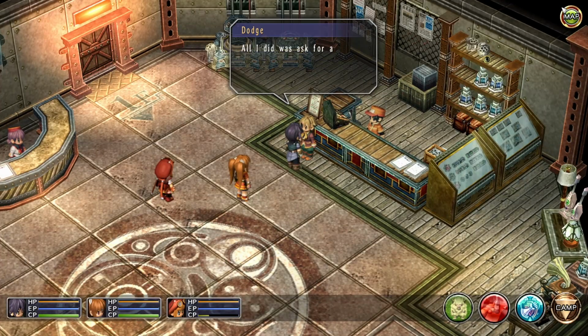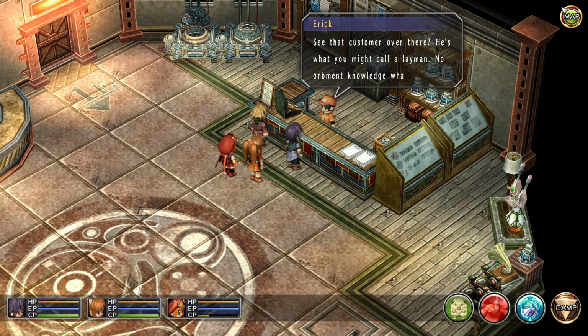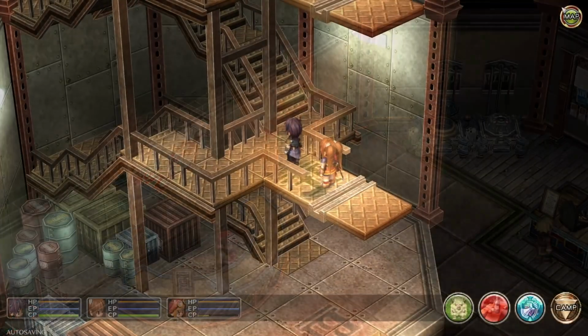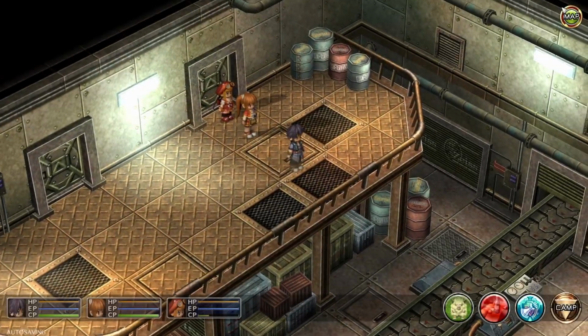I'm so confused. All I did was ask for a heating orbment and they handed me this telephone book. All these different models, I don't have a clue where I should start looking. See that customer over there? He's what you call a layman. No orbment knowledge whatsoever. You think I should try to explain how they work? Not a good idea. He'd probably just start moaning and groaning and such. New technology sure can be scary.